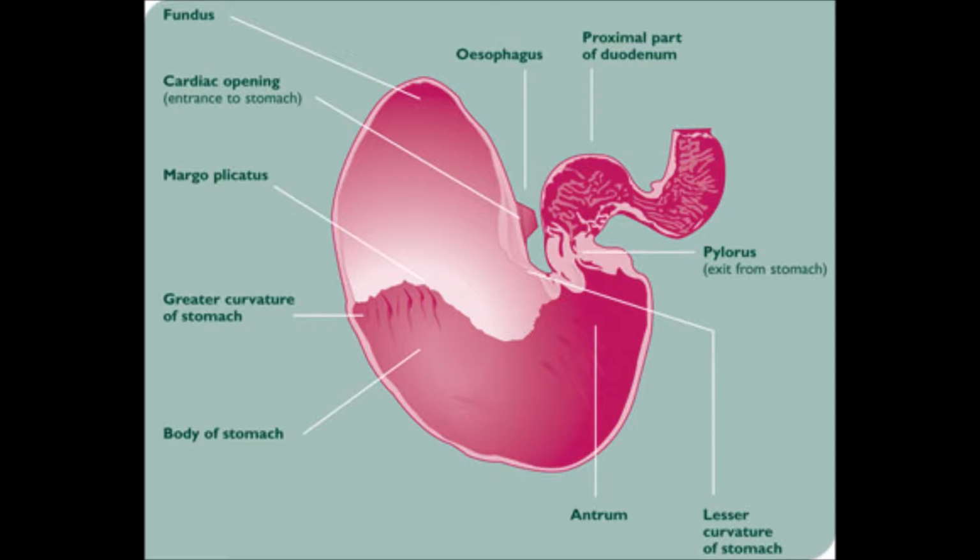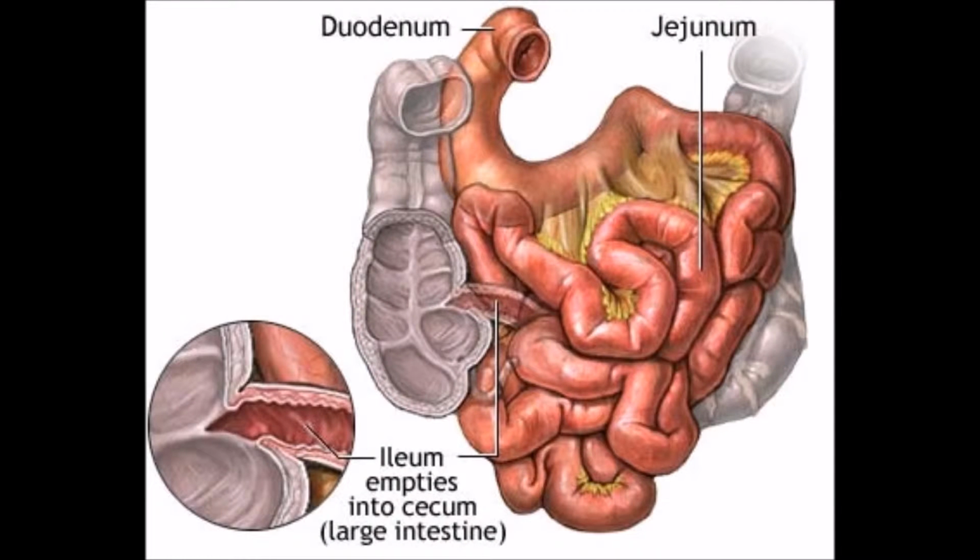When food is ready to leave the stomach, it passes through the pyloric sphincter, but before this, bicarbonate is secreted into the stomach to neutralize the acid to avoid damage to the small intestine before it enters. The small intestine runs from the pyloric sphincter of the stomach to the cecum of the large intestine and is split into 3 sections. These 3 sections are called the duodenum, jejunum, and the ileum.